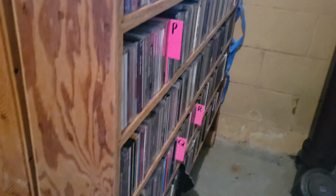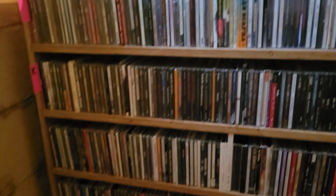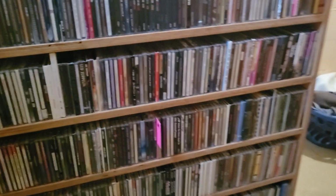Oh, and if you're wondering how many CDs there are, I did the math, and according to my calculations, there are approximately 4,429 CDs in this collection. I'm so proud of myself for finally doing this and finishing it once and for all.